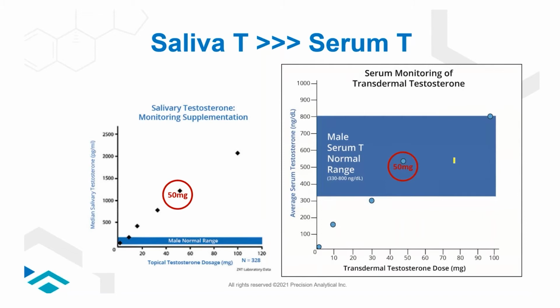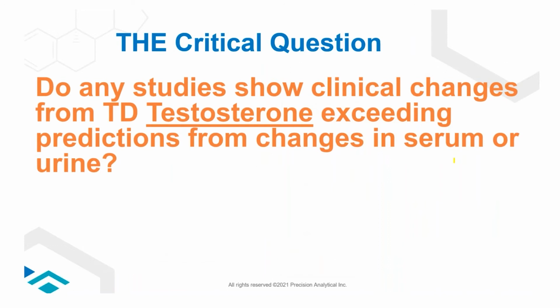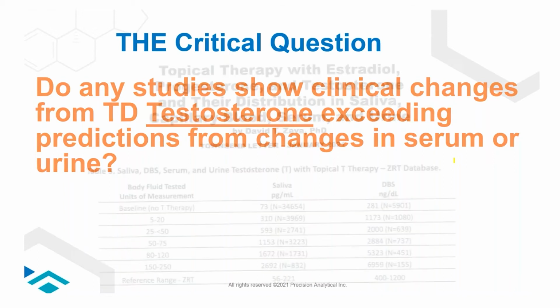So we want to take that data, we want to ask this question. This is a critical question. Do any studies show clinical changes from transdermal testosterone gels that exceed the predictions you would make from the changes in serum or in urine, right? So if what you see clinically exceeds what you see in serum, then it's a hint that, hey, that saliva data might have something to teach us, right?